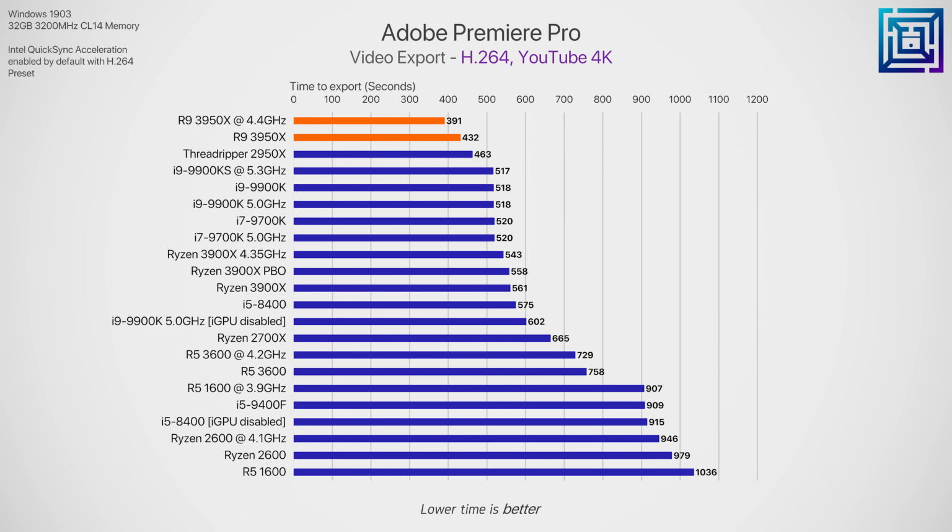Looking at Adobe Premiere performance, specifically the video export benchmark, the 3950X is the first CPU that I've seen to beat the 9900K by a considerable margin. So if you are doing a ton of H.264 encoding, definitely take note here.